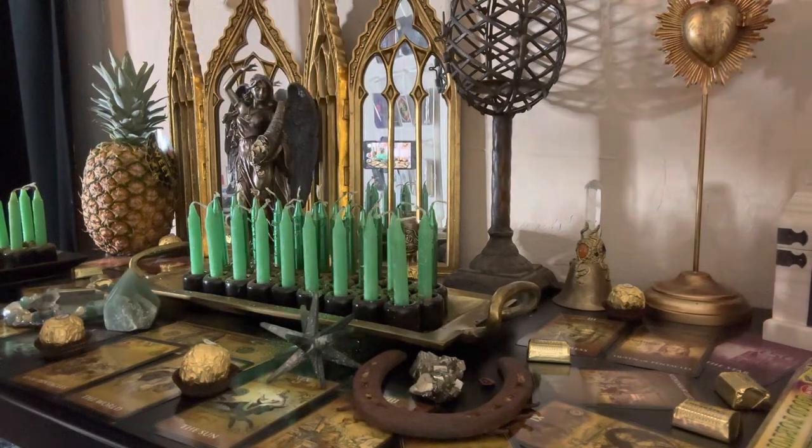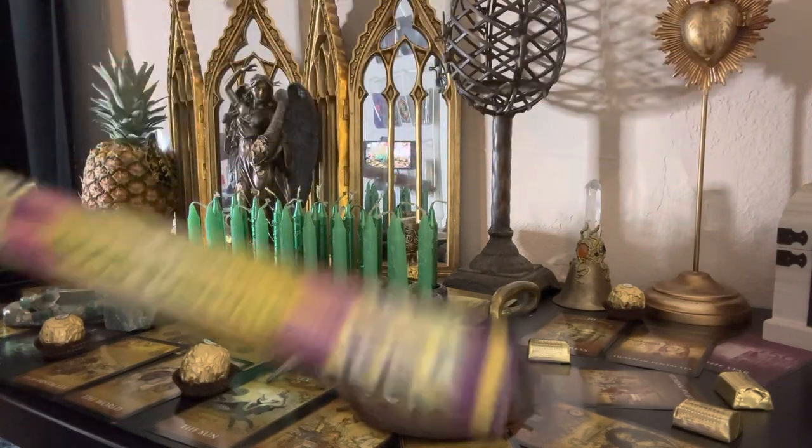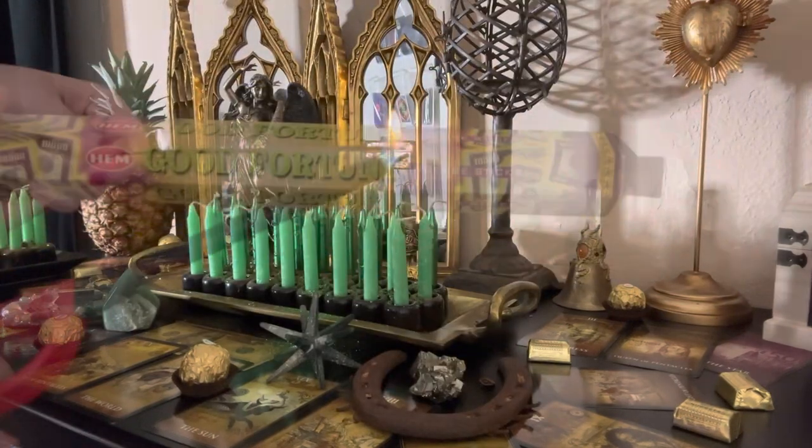Okay, there we go. Next, I'm just going to light some of this good fortune incense and kind of smudge the area before I light my candles.